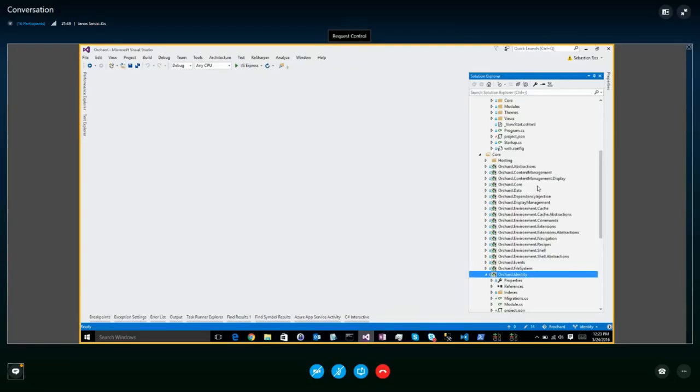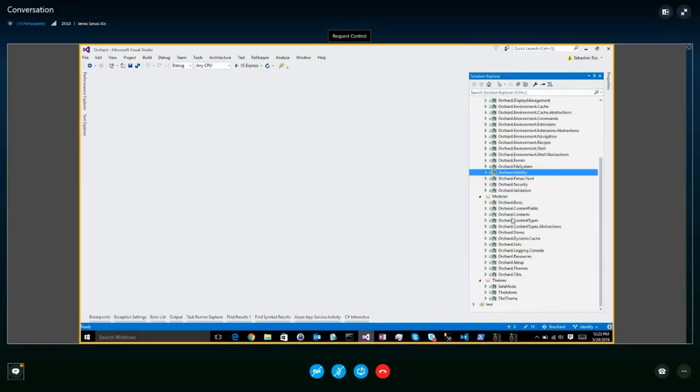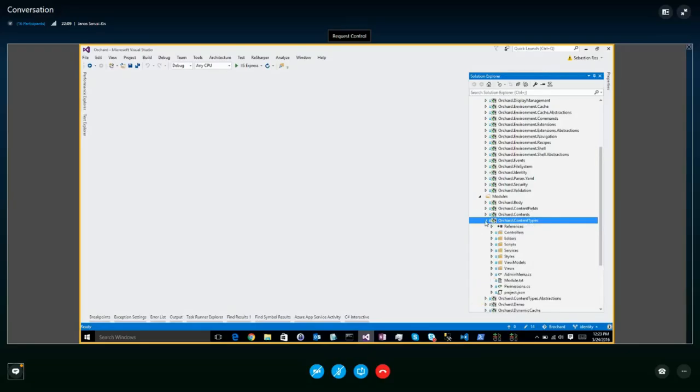So the main thing I worked on in the last 2 weeks on this project was this thing, content types. So content types management, meaning creating, editing types, parts, adding fields, editing settings, editing these custom content types. So this is content types. What it contains is the controllers to create and so on.